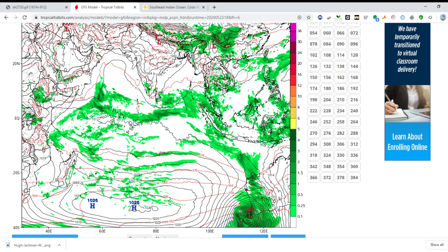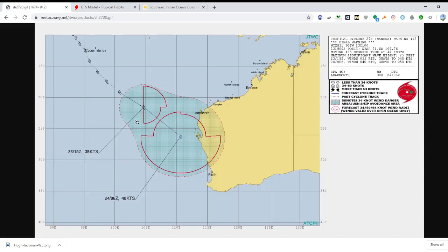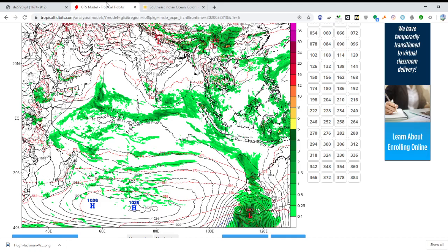Alright, let's take a look. It's like right on the southern tip there, the southwestern tip. So let's go see where that correlates to. So it looks like it'd be striking just southwest of Perth by the looks of things. That doesn't mean Perth isn't going to see some very good winds and rainfall out of this.